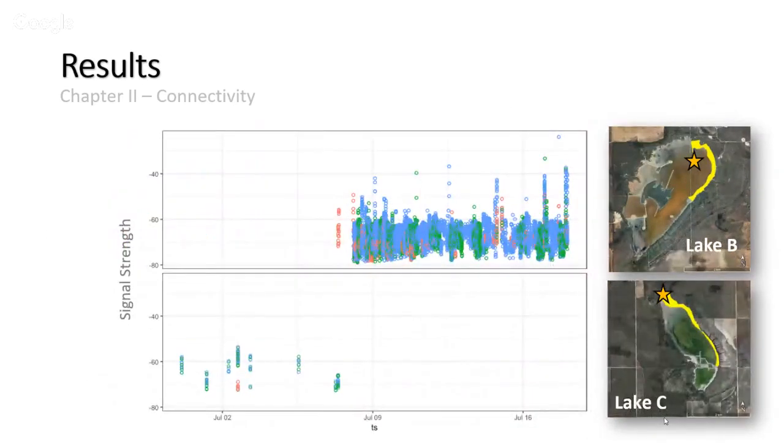This bird was at Lake C. You can see flights. These are just flights that are being picked up on a tower. This tower was up here on the north, and the active springs were down here on the south. This is as close as we could get to them, so that's why you're not getting the detail that you get at Lake B. The active springs at Lake B are right around that tower.